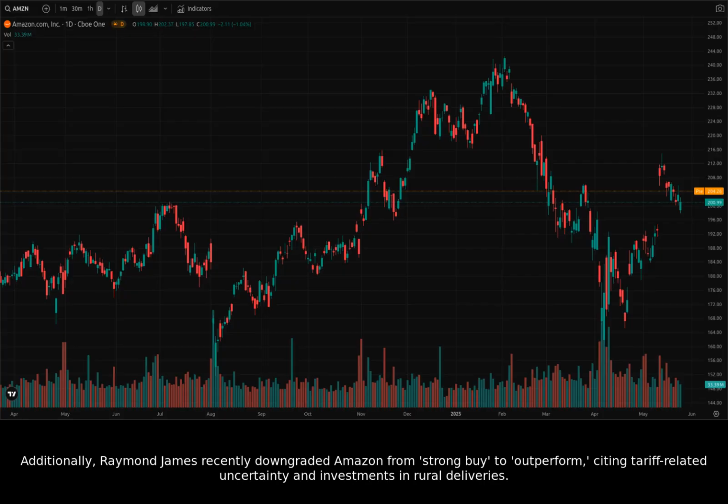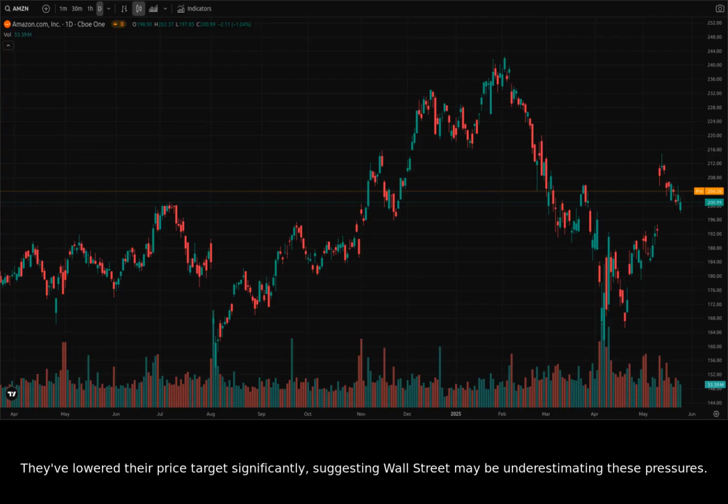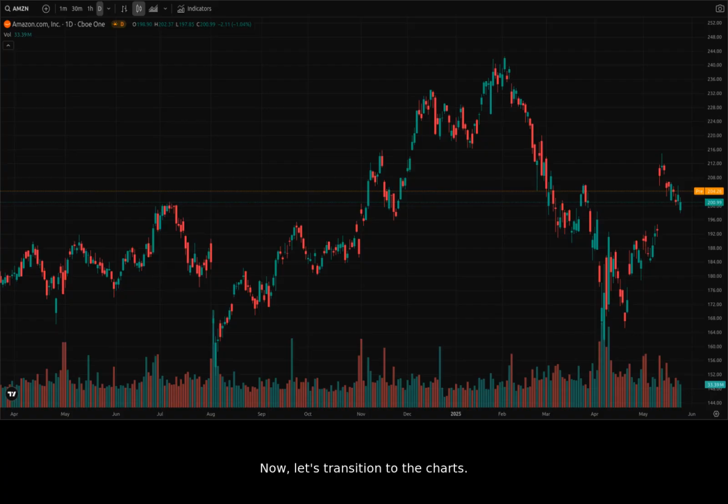Additionally, Raymond James recently downgraded Amazon from strong buy to outperform, citing tariff-related uncertainty and investments in rural deliveries. They've lowered their price target significantly, suggesting Wall Street may be underestimating these pressures. Now, let's transition to the charts.